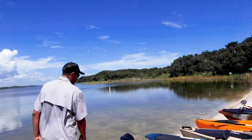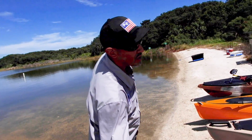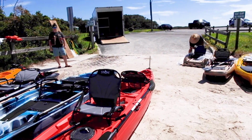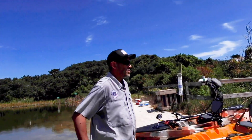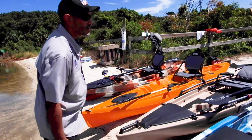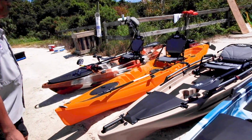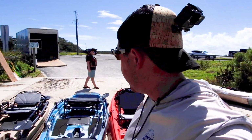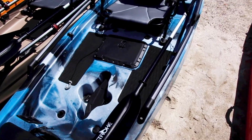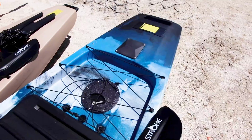So, one thing we need to go over is the pricing you were saying, right? Yeah. So this kayak right here is a third less than what's out there in the competition. It's about 3,000 bucks for a pedal drive tandem kayak. The Fisher here is 2,400 bucks, and the 12-foot model is 2,200 bucks. That's crazy, man. Take a good look at this kayak and compare it to the competition out there. It's almost half the price. It's a phenomenal deal for a fishing kayak.